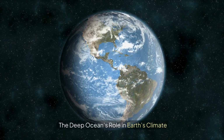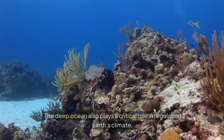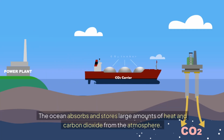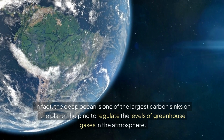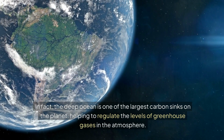The deep ocean's role in Earth's climate. The deep ocean also plays a critical role in regulating Earth's climate. The ocean absorbs and stores large amounts of heat and carbon dioxide from the atmosphere. In fact, the deep ocean is one of the largest carbon sinks on the planet, helping to regulate the levels of greenhouse gases in the atmosphere.